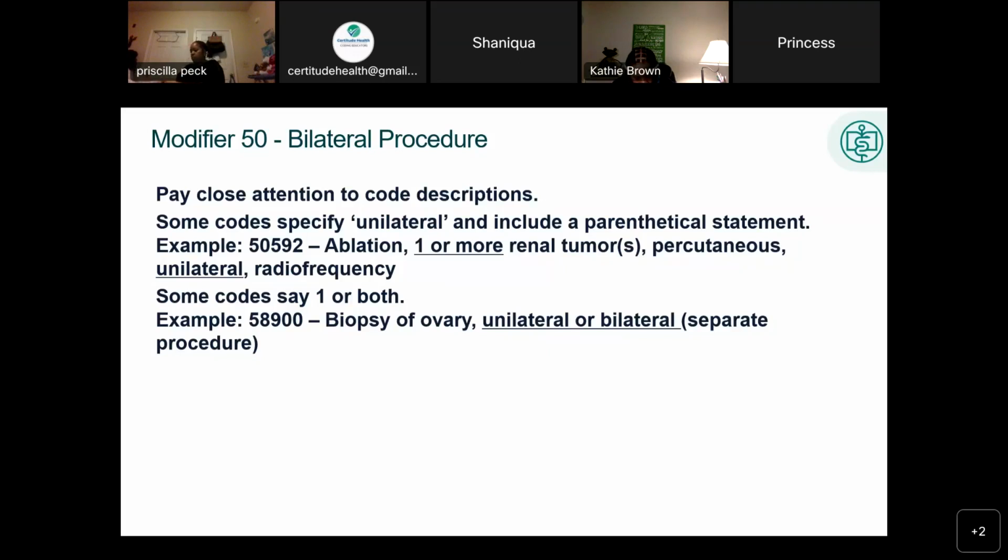Page 208. Documentation dissection. So this is real coder-ish right here. If you're looking on 208, there's a full operative report that looks really close to a real life coding scenario, or real life surgery report, right? So up at the top you have your preoperative diagnosis and your postoperative diagnosis.